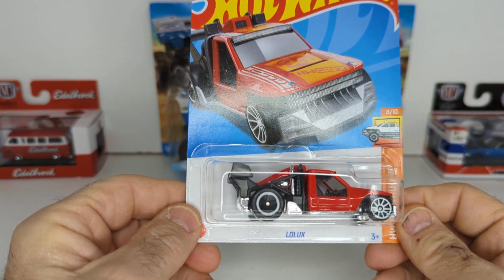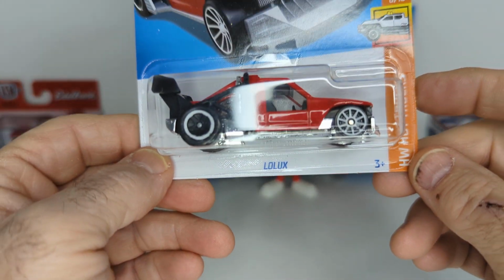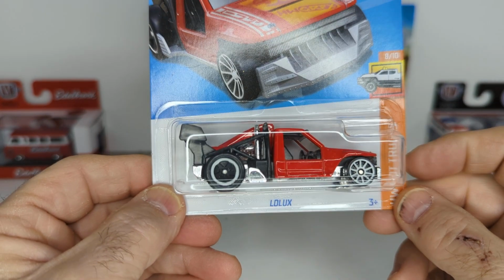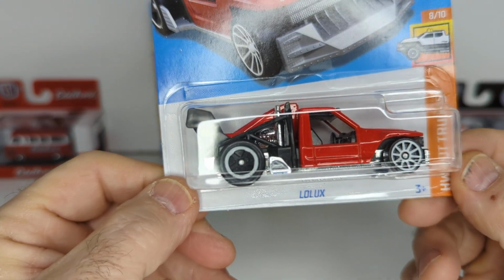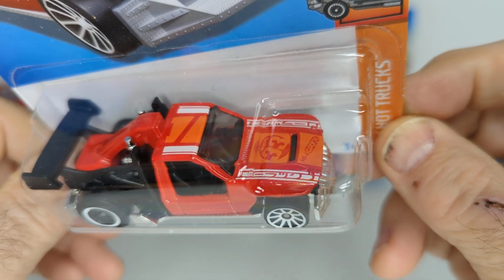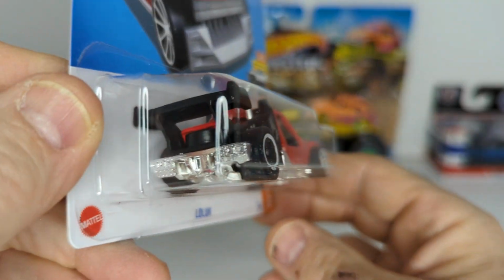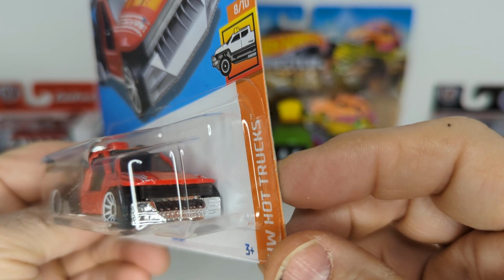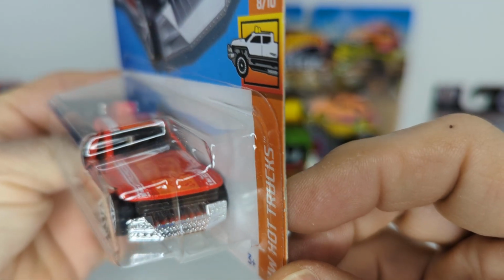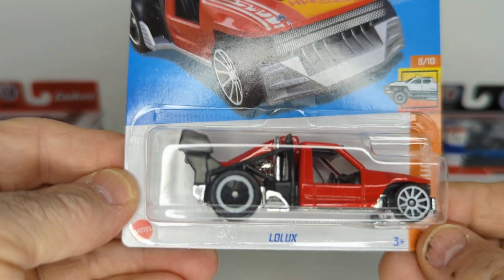Nice. Here is the Lolux. I think I had this one in blue. I like the red. The red is nice. And white wheels. Big wing on the back. Oyster plates. Chrome bumper. Big old chrome bumper in the front. 33 on the hood. Yeah, it's nice.